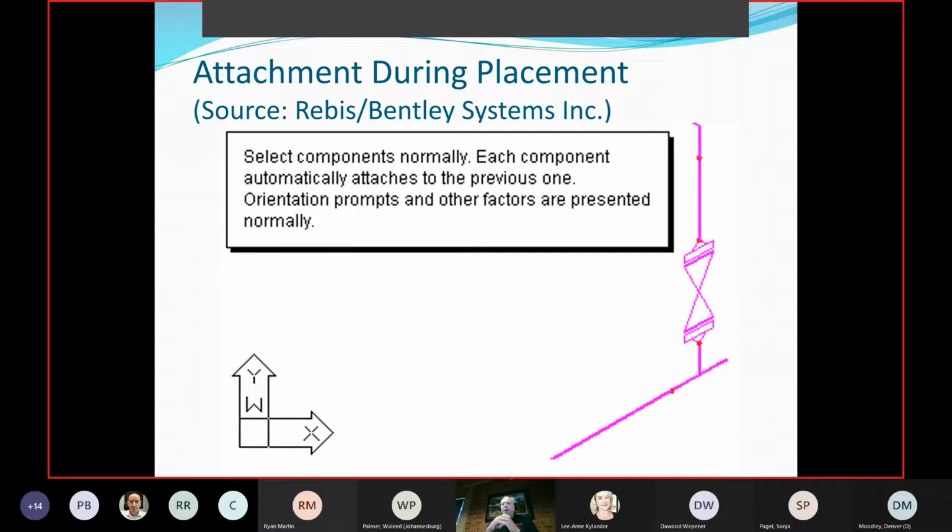Normally CAD systems have, and there's an example from Revit Bentley, but normally CAD systems have an insertion macro or an insertion routine that lets you insert a component. It's very important that you use the software furnished procedures to do this, because normally the software will preserve the data conventions that make the data usable later in the model.